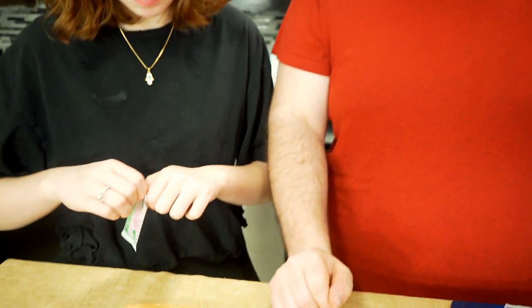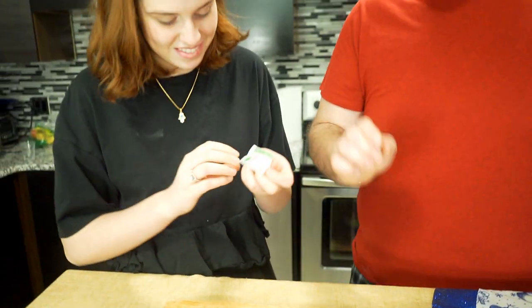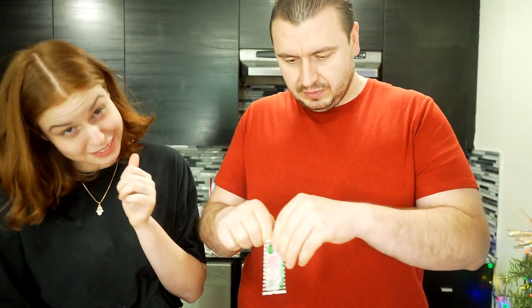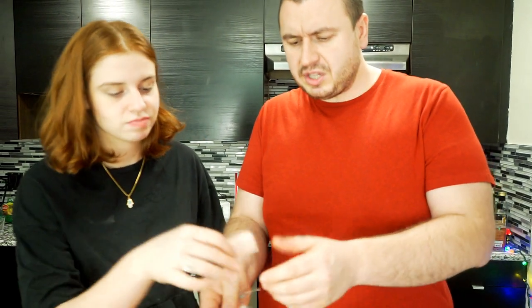No. It's just weird. It's weirdly soap. What are you trying to do? To open one? Okay. Here. Yeah, the packaging is a bit hard to open. I don't want to try it anymore. You like it? But why do you keep eating it? Sugar.